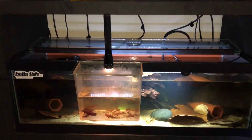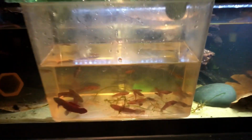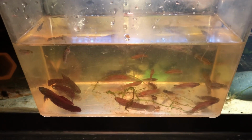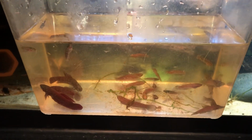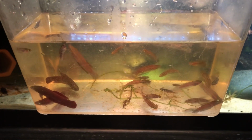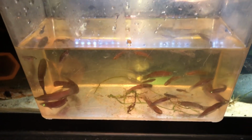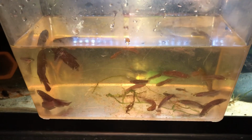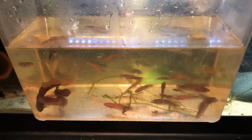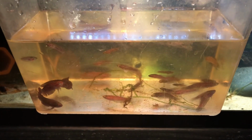These are a bubble nest brooding fish, but I have a little twist to that. Some of the species in the coxina complex have the ability to switch over from a bubble nest brooding type spawning behavior to a mouth brooding spawning behavior. And that's exactly what happened with the original pair.